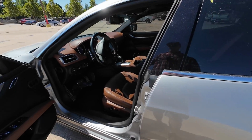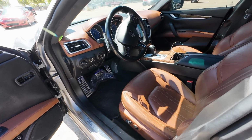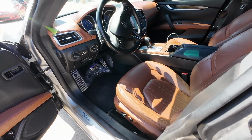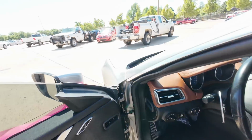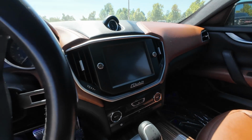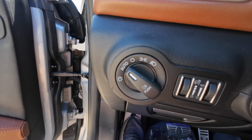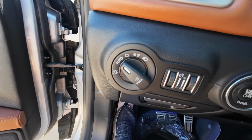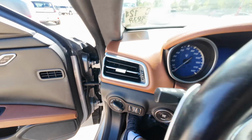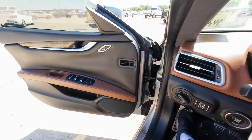And as far as I offended you because a Maserati is a Maserati, I'm sorry, it's not. You said that the only things that were Chrysler on this were the screen and the headlight switch. Well, I'm just going to show you something right now. The screen, yes, absolutely a Dodge screen. But the headlight switch, oh, you're right, it is a Dodge switch. How about the start button? Oh yeah, that's a Dodge start button. How about the windshield wipers? Yep, that's Dodge.